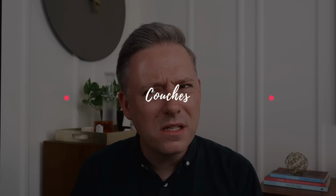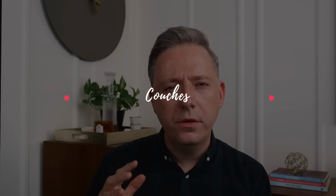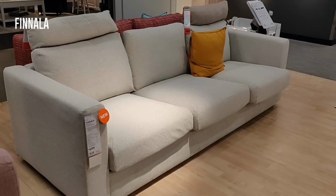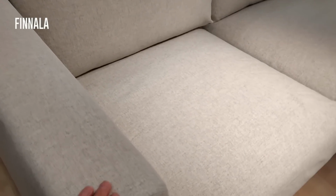Let's get started. So first of all, you guys, let's talk about couches. I noticed there's a lot of new couches this fall at Ikea, or at least there's new fabrics put on old couches. So let's break it down. The first one I want to talk about is the Finala. The Finala couch is really cool, and it's kind of got this really creamy fabric, which I love. Works really well, I think, if you're going for a neutral color palette.